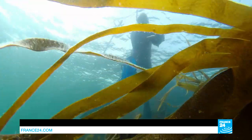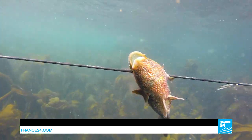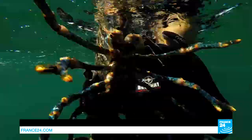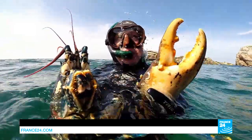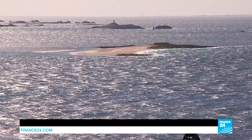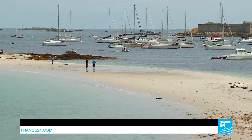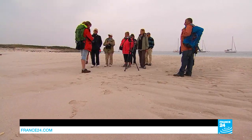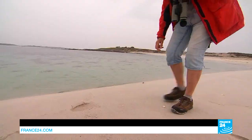Diving deep in the 13-degree water, the hunt begins. On offer today, some spider crabs, or more impressively, this 3-kilo lobster. But what truly stands out here for both tourists and islanders alike is how the white sand of the beaches gives such a unique colour to the water and seabed. It's a maritime wilderness that attracts thousands of visitors every day during the summer.